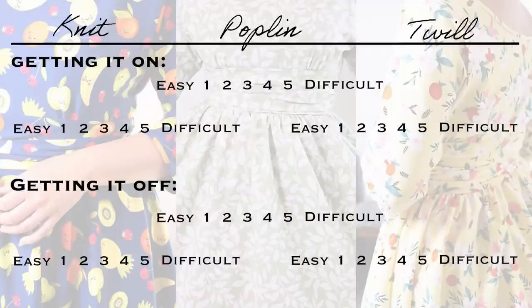Here are my final thoughts on the three different fabrics and what it was like to actually wear them. First up, I wanted to note how hard or easy it was to get this dress on and off in the different fabrics, keeping in mind that both of the non-stretch versions have zippers and the knit one does not. For the poplin, I'd give getting it on a 2, getting it off a 4. When you cross your arms like that in this dress, you're stretching the fabric out so much in the back that you're basically locking yourself into it, even with the zipper open on the side. So yeah, that one was not easy to get back out of.